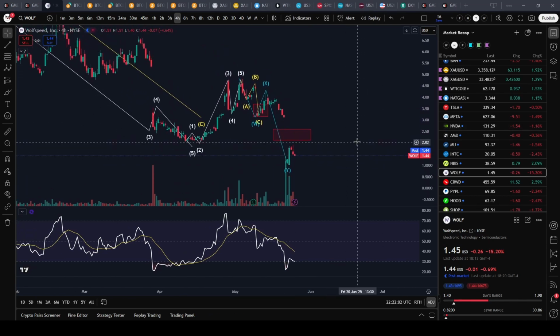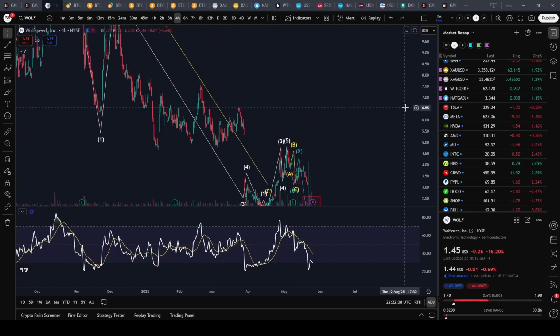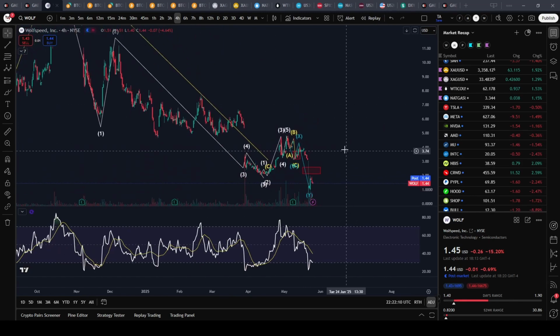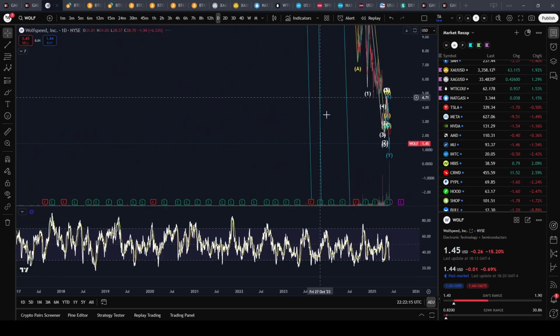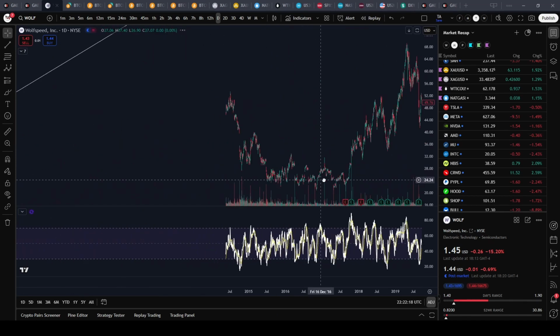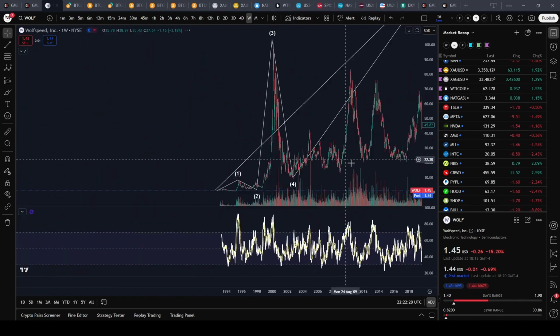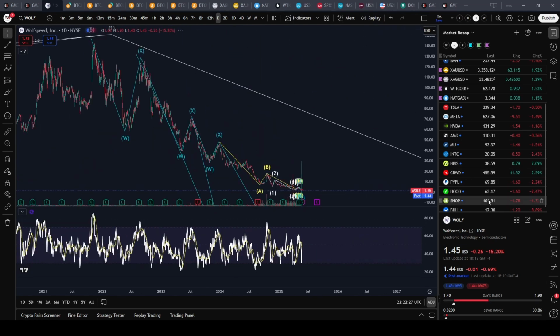I don't think I'll be updating this one anymore. I'll just take it off the list now because I don't feel like it's worth taking a look at a chart that's headed for bankruptcy. Obviously, they could turn it around, but I'm not too confident about that one. You're trading back at the all-time lows here, so not very interested.